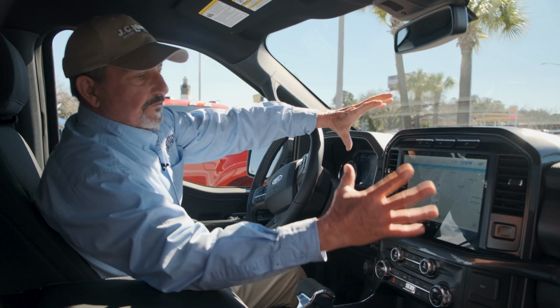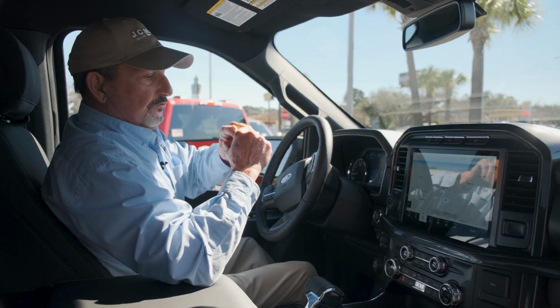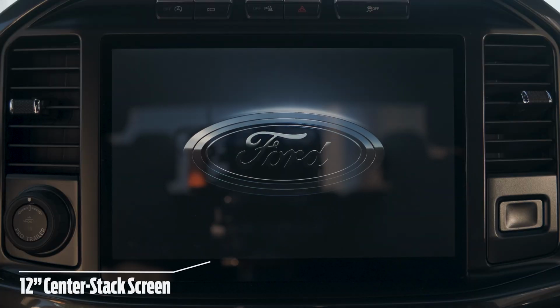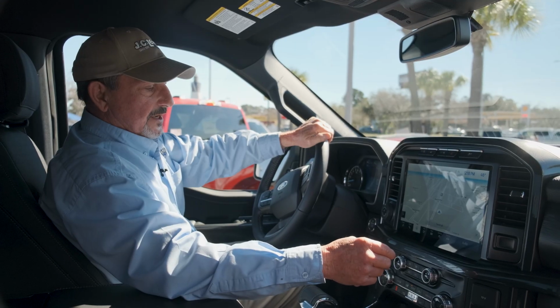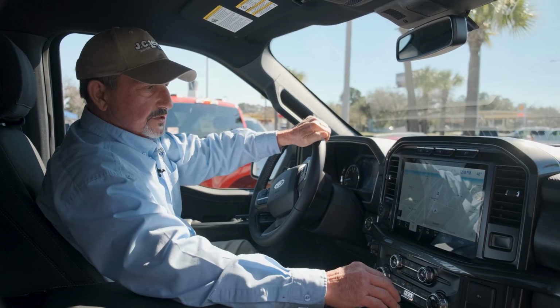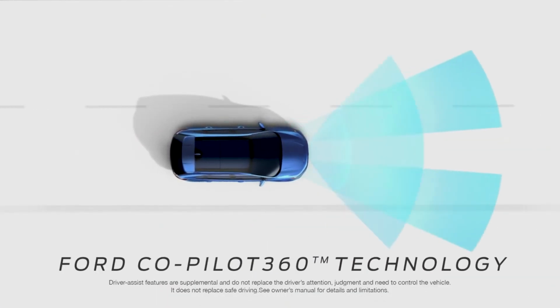Okay, in this feature on this model, we have the new 12-inch screen. The screen is so much more user-friendly. It's all touch screen. This is the navigation screen up there. We've got all kind of different options down at the bottom. One thing, this truck is very intelligent.